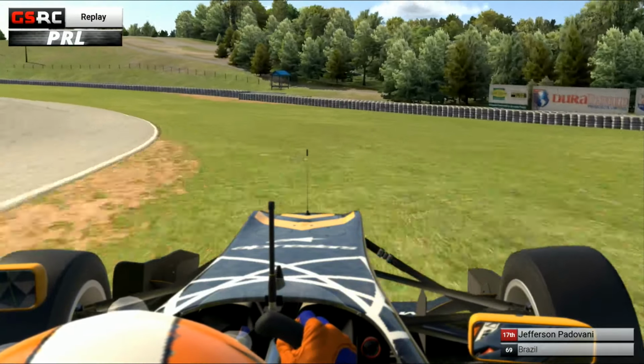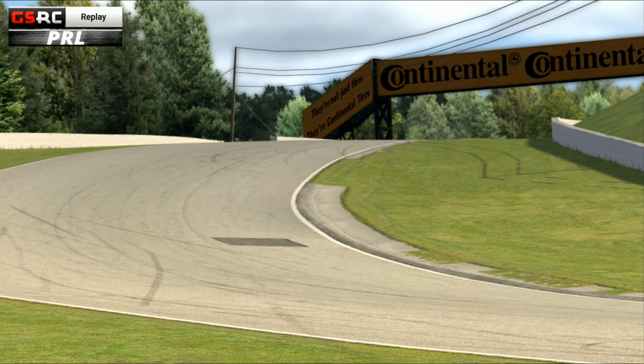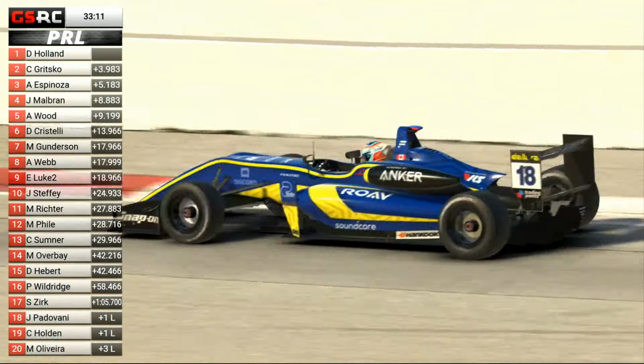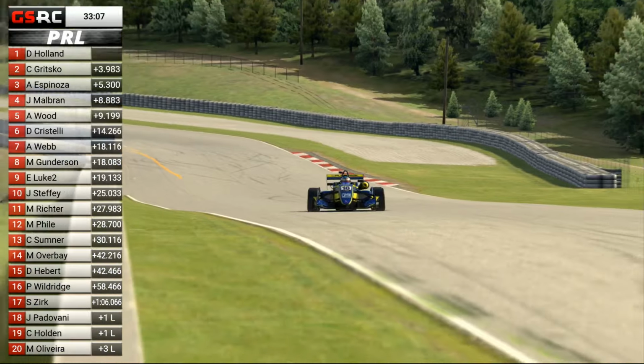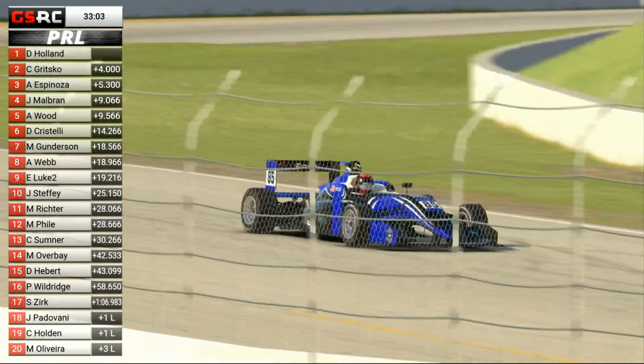I don't think I've ever seen a car put two wheels off in Clayton and come out of it completely unscathed by anything. I mean, that's it. Once you put wheels off, you're a passenger, and Padavani just proved it. I've managed it once or twice. Oh yeah, you should have documented it.